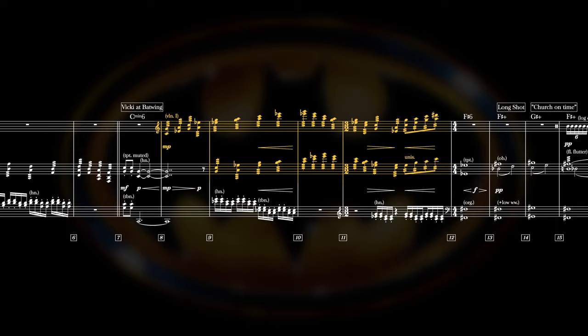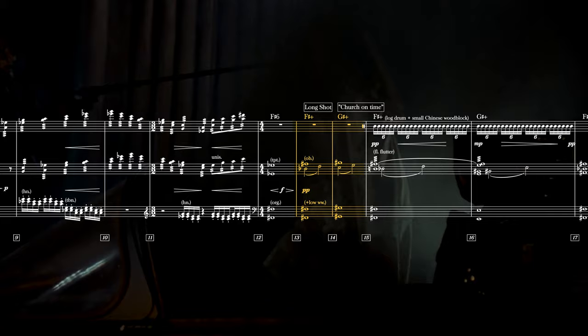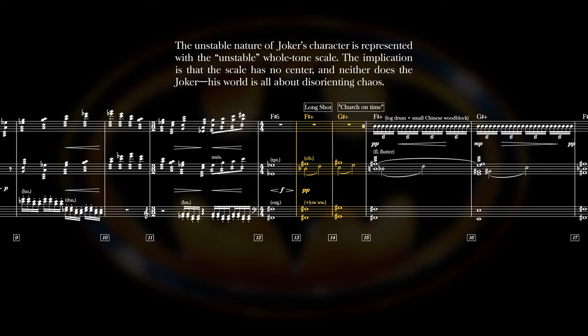As Joker holds Vicki at gunpoint, Elfman introduces these shifting augmented chords, around bar 13, the implication of which is the whole tone scale, and is the loose theme of the Joker. He doesn't get a theme per se, but rather the whole tone scale tonality itself, which includes augmented chords and just general whole tone clusters.